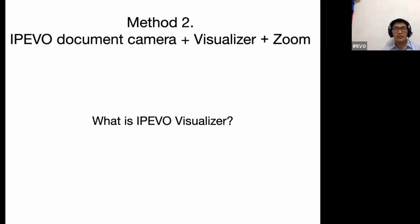IPEVO Visualizer is a software that allows you to stream images in real time. Well, not just images actually. So you place anything underneath or in front of your document camera, you can stream it in real time to your students. It could be a 3D object, could be a 2D object, could be a VR object, or image, or augmented image, or a virtual reality image, you name it, it works.